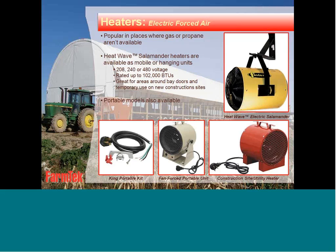We do offer some portable units down below. Again, these are different voltages depending on which model. We do offer a portable unit in the center there that's quite popular. Again, these will have a heating element with an air blower that's going to throw the hot air in the direction that you'd like it. And so basically it's very directional. But again, you can pick it up, move it around, and it is very portable.